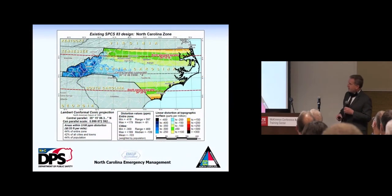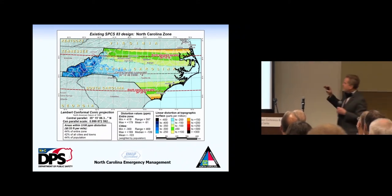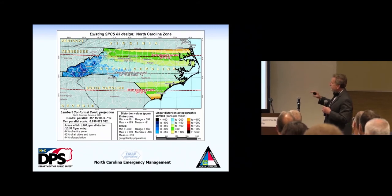So this is our current state plane coordinate system. You can see it's a two parallel system, and the areas near the parallels are obviously where the grid to ground distortion is minimized. And you can see the central part of the state, and we have the central meridian.